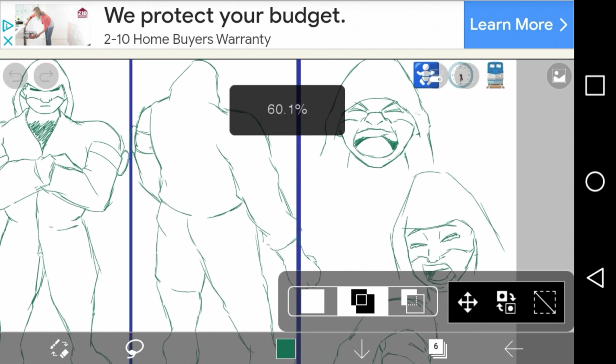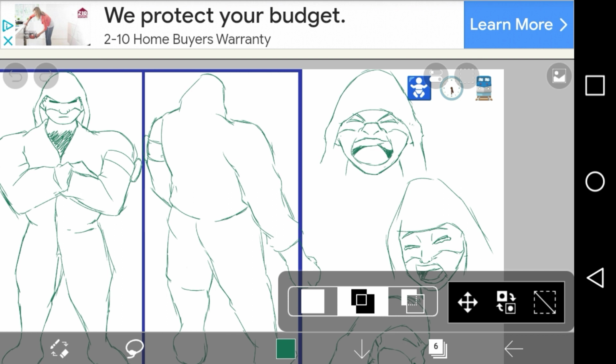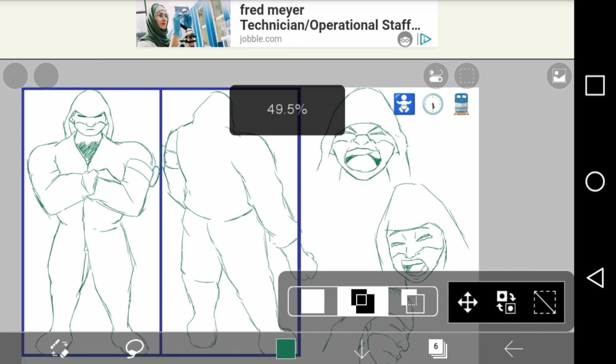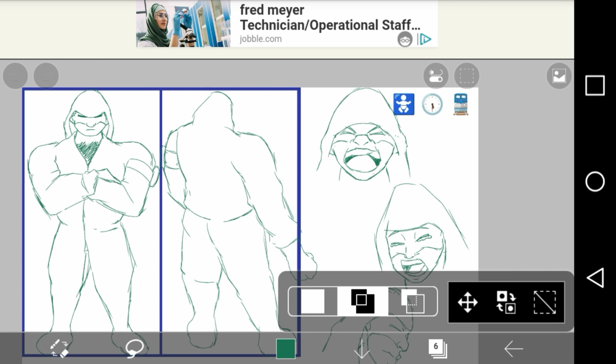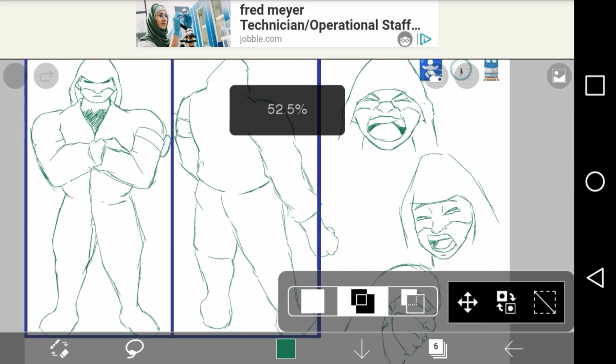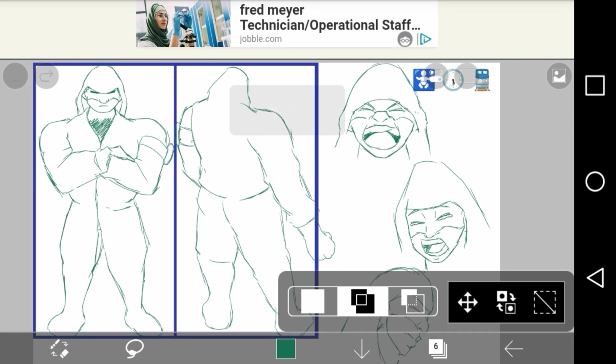So it took me about 45 minutes to do this. Actually, it took me almost an hour, because it took me 8 minutes to do a doodle of the body structure, and then from there I just went on ahead and sketched it all out. So I'm going to do the line art, and I'll probably talk to you guys after I finish that.